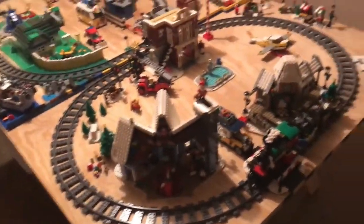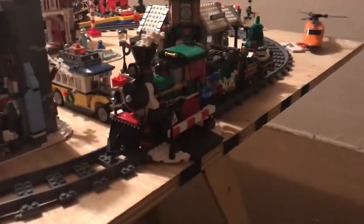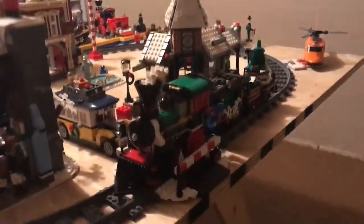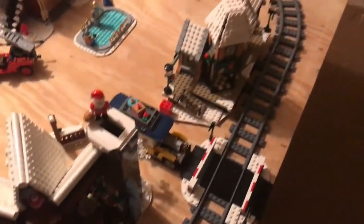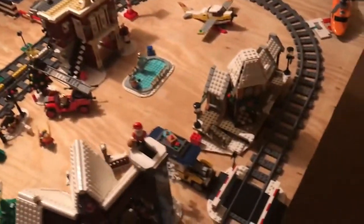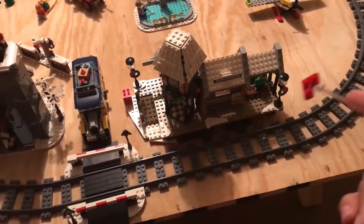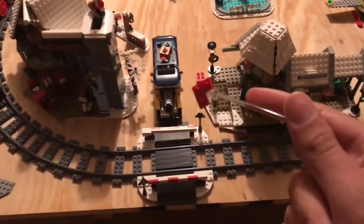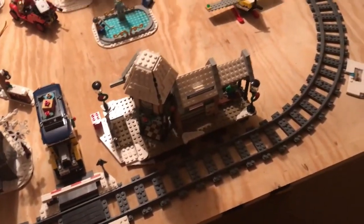So the thing that started me getting all of my winter village sets is the winter village train right here. If I turn that on, then you will be able to see it go around. Pop. The next set I got was the train station, which is this, and it also came with the bus, the crossing, and a few of these tracks.